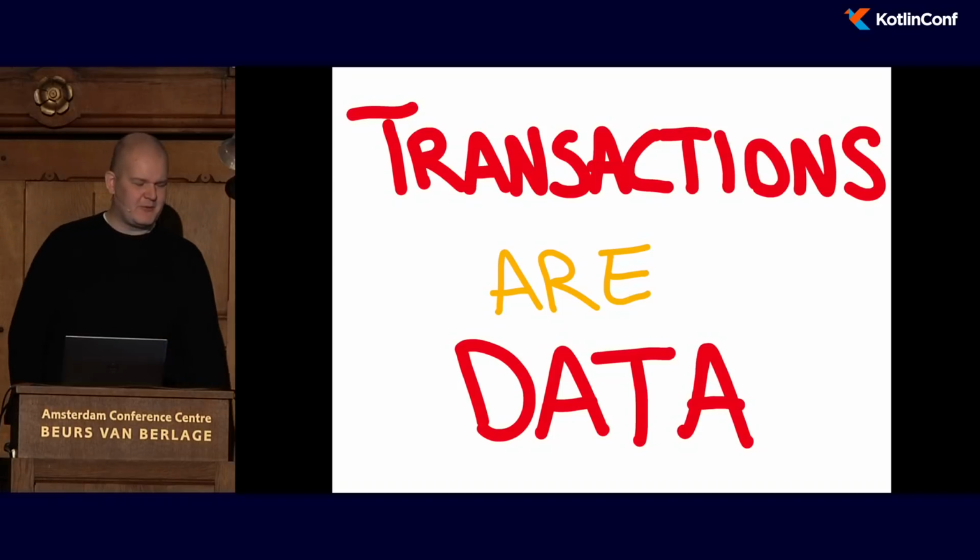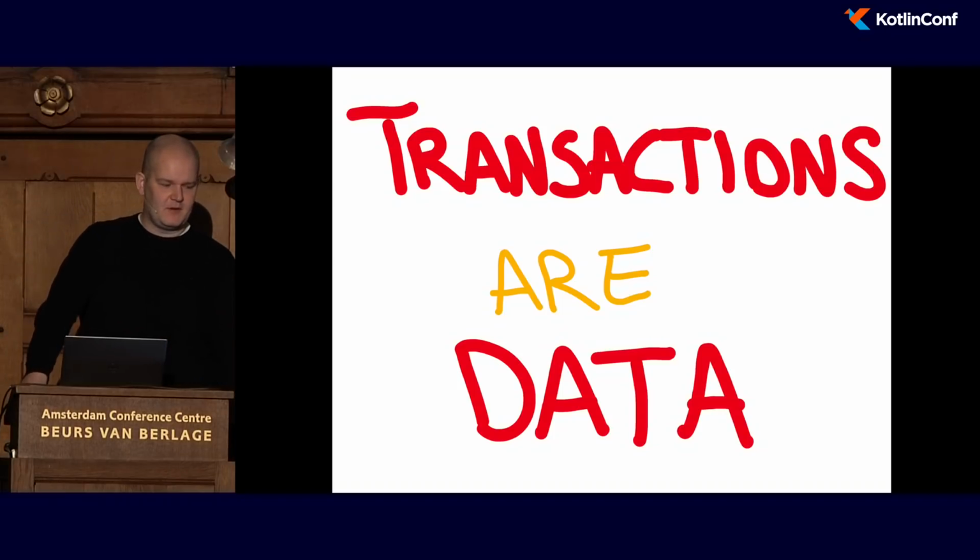Okay. This one is a little bit abstract, but it's also really weird. So transactions are data. What that means is that transactions aren't commands, right?